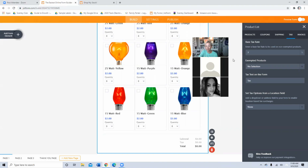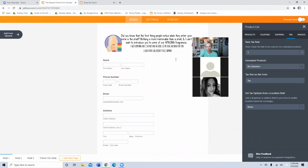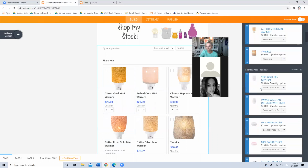Okay. Now, what I'm going to say about the product list though, and that's why I have it up here, is that items are first come, first serve. Because if somebody chooses this warmer, and somebody comes in after them and chooses it again, it's going to let them do that, because the product list doesn't take it out of here. Does that make sense? So it doesn't make it to where they can't buy it. Okay. You have to come in and manually do that.